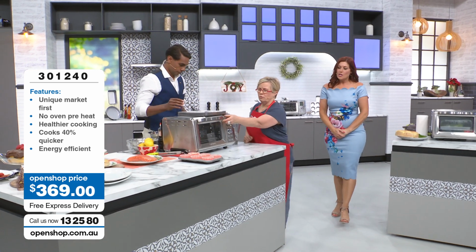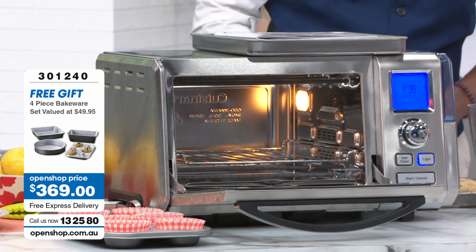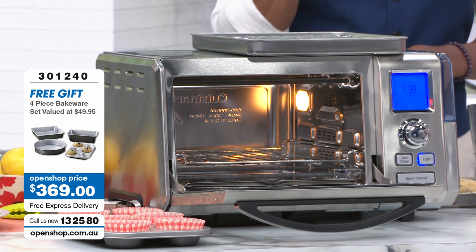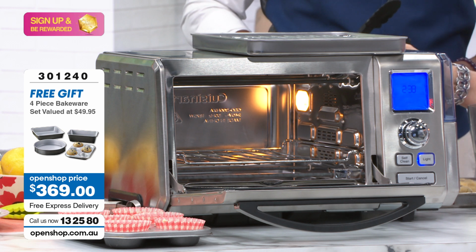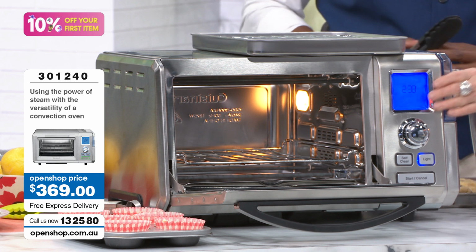Great. The first thing that stood out to me was the huge water reservoir tank that sits on the side. Now that water reservoir tank allows you a full 2 hours of cooking, but it gives you a little alert when it needs to be refilled, guys.